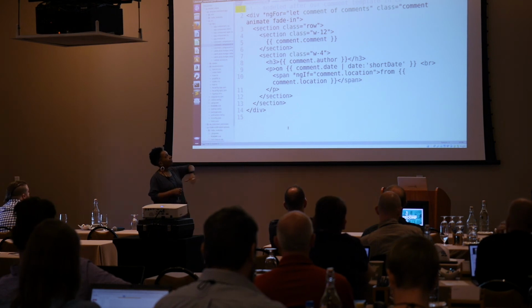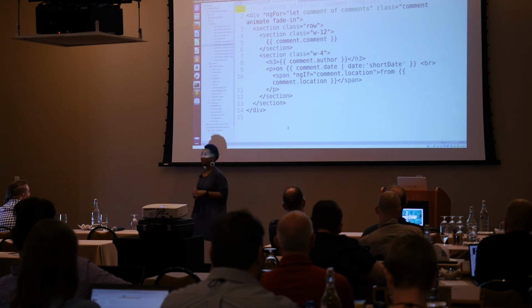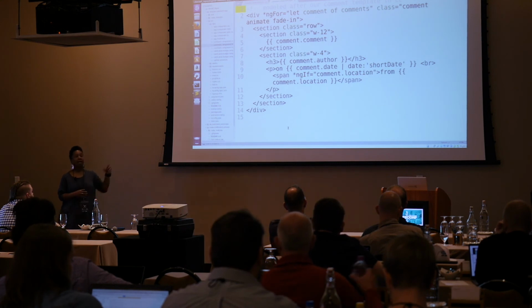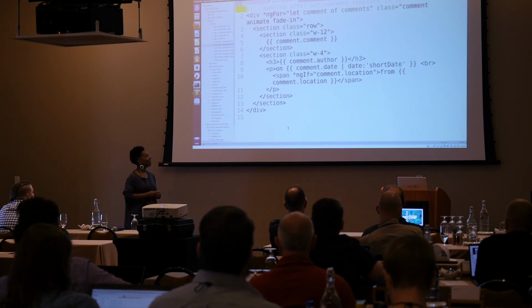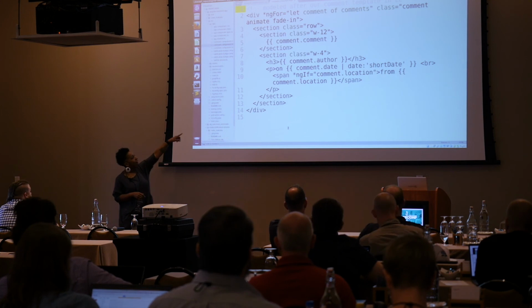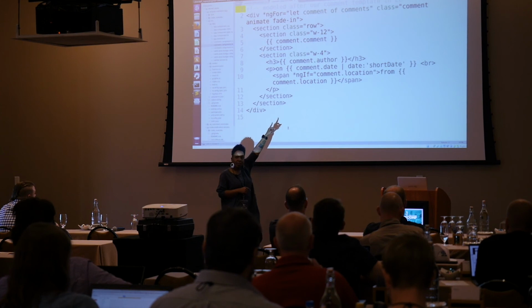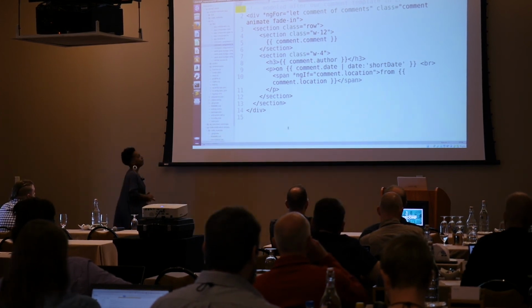So for every comment in the list of comments that we have, we're going to give it a section. Comment.comment, these mustaches, these double curly braces, will then interpret our objects. Our comment is what I'm just calling our comment object. Comment is the name of the actual comment. I know it's a terrible naming scheme, but that's what I have. We're going to get the author property off of it. We're going to get the date off of it. And then we're going to use a date filter that comes from Angular to make that date more readable.